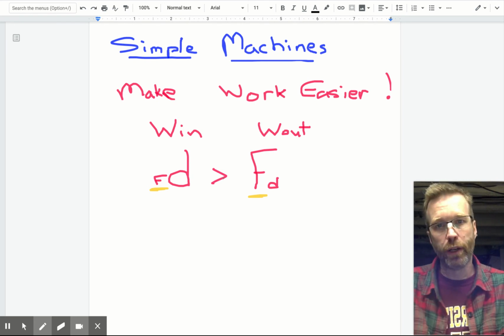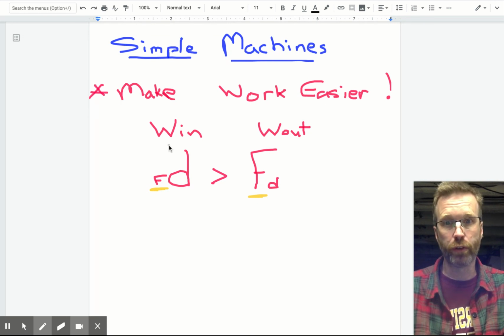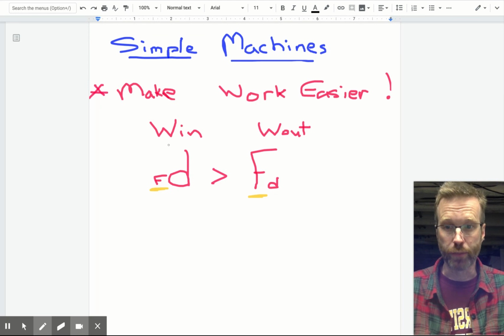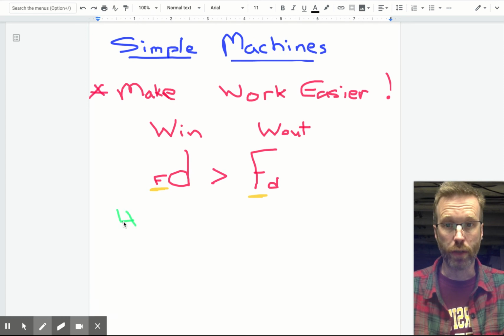But bottom line, I want you to be really, really comfortable with the idea that machines do one job, and that job is to make work easier. What does that mean? Usually it means the small force you put in becomes a bigger force out. So today's question really comes down to how do we think about that? As machines make work easier, there's a question that I want you to consider. The question is this: how do we measure how much easier they make work? So the question I'm going to ask is, how much easier?